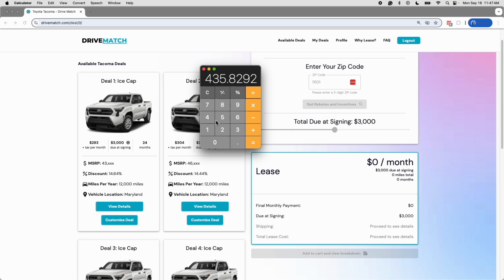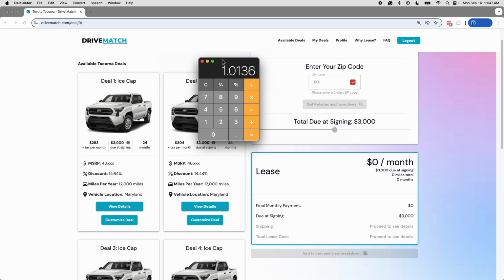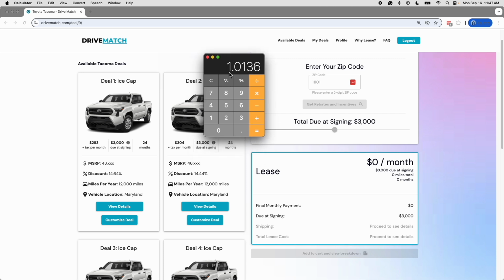And if I divide this by this vehicle's MSRP, which is roughly $43,000, I get 0.0101. I'll multiply this by 100 to turn it into a percentage and move the decimal point over 2 spots. And as you can see, I get 1.01%. So ladies and gentlemen, this lease comes in at 1%. So anything under 1.5% is a good deal. Anything under 1.25% is a great deal. And anything 1% or under is an amazing lease deal.